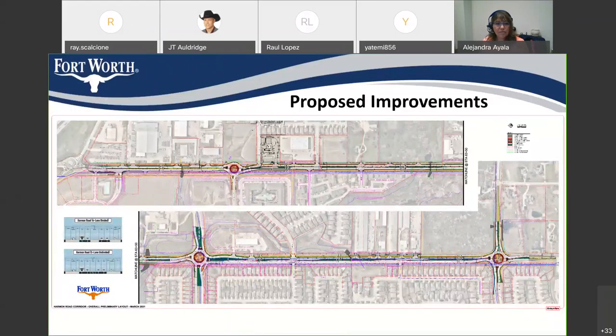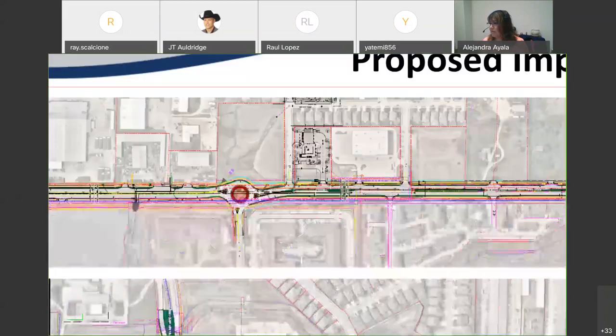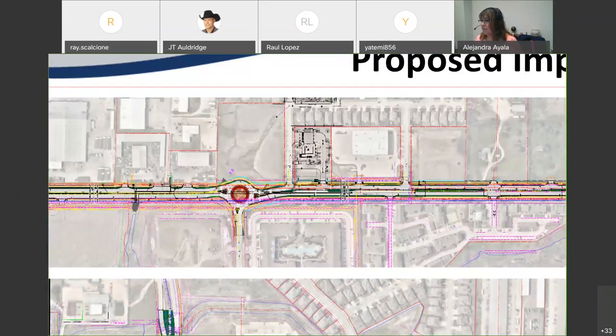Does that mean there's no way to turn into the Quail Grove neighborhood from Harmon if you're heading north? No, as you go further north, just past the Urban Air, there's the next street. I believe it's Covey Drive. You can make a left there. Okay. When you said everything north of Presidio Vista was going to be a median, I was just confused with that. Okay. Sorry. All right.